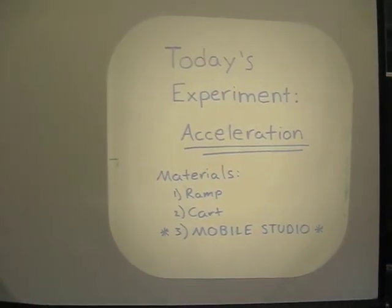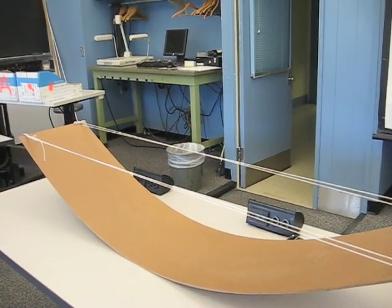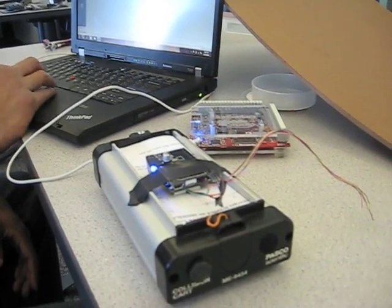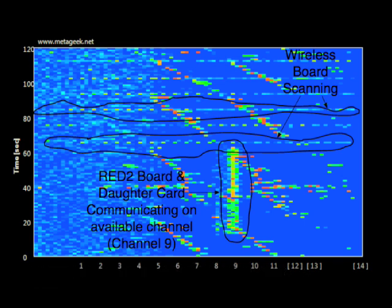Here is an example of a simple experiment where Physics 1 students use the Mobile Studio wireless technology to measure the acceleration of a cart on a U-shaped ramp. First, the student must sync the wireless daughter card and sensor, in this case the accelerometer, with the Red 2 I/O board. This is done by a proximity pairing system. Since multiple wireless sensors will be used in the same classroom at the same time, each device must operate on its own frequency. Once brought within 3 inches of the Red 2 board, the wireless card scans for available frequencies and selects a channel on which to establish communication.